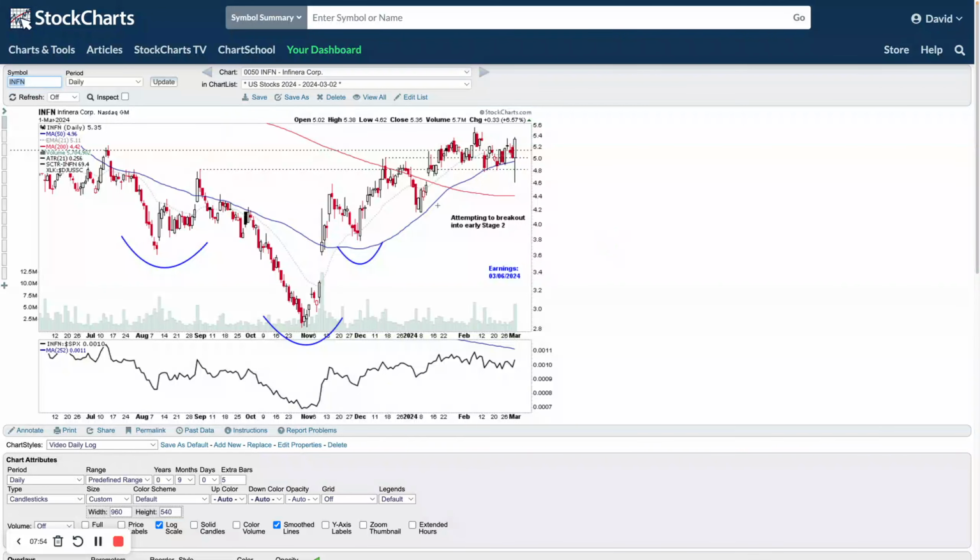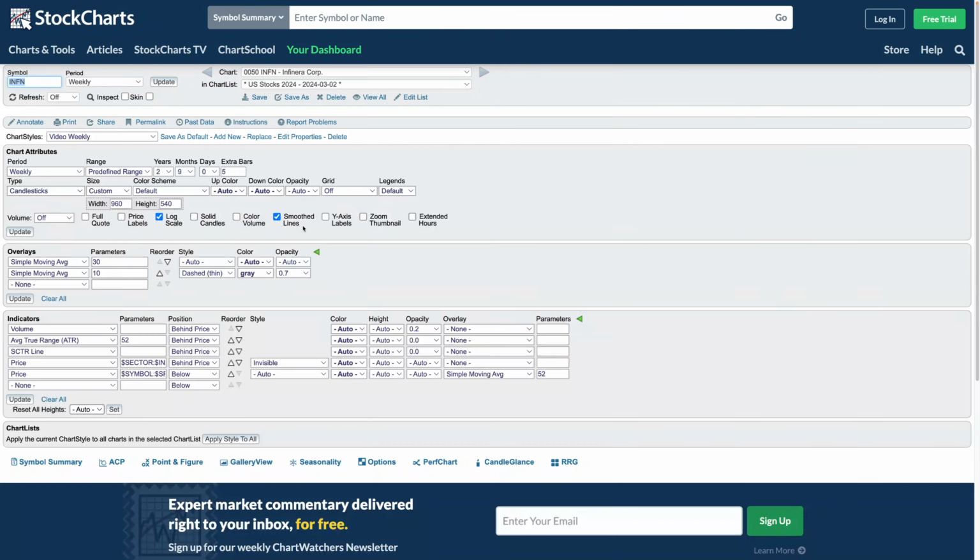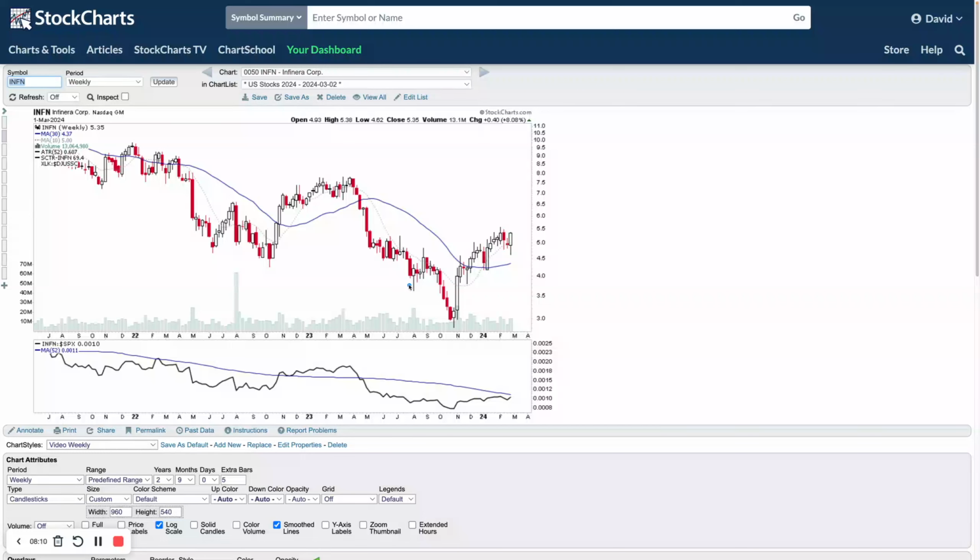INFN, so this one is a little bit similar to the kind of look we just said about with the QRVO one, where it had the failed breakout attempt. So it's had a small inverse head and shoulders pattern on the weekly time frame here. If we go onto this one, you'll see that more clearly. You can see the stage 4 decline wasn't too long. It was only 6 or 7 months or so before it started to turn around here. So there's going to be a little bit less overhead resistance at this point.